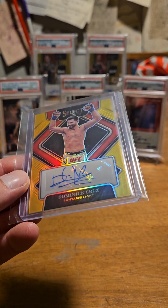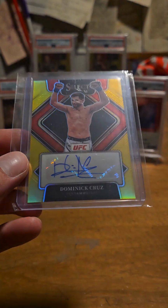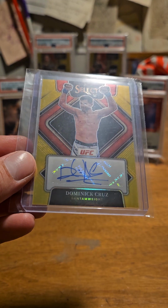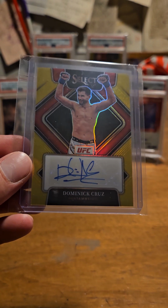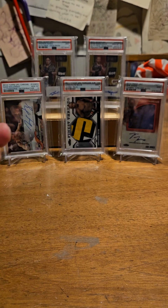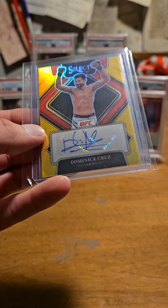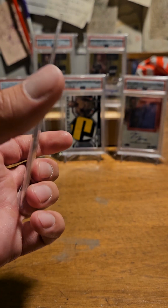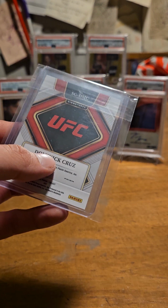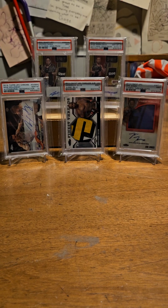And, I saw a Cruz gold auto. You see how the top of his auto goes off the card, or off the sticker? He's got that problem a lot. So finding an auto of his has always been big. When they tell him he's got to sign these little stickers, it's hard to make your autograph smaller after you've been doing it for years. So it's number 2 out of 10. I got this for $46. Like I said, people aren't giving Dom any respect.